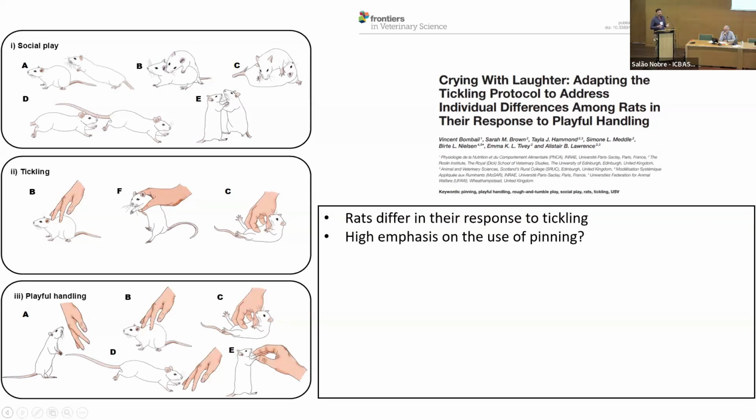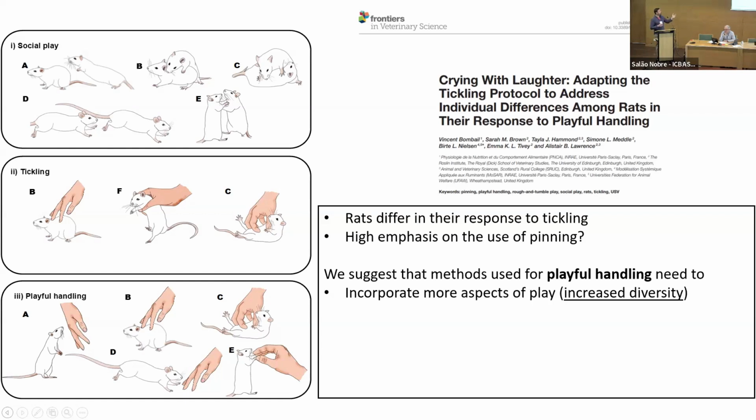And that's probably because there's too much emphasis on pinning the rat down. So we renamed it, or actually we took the name from other papers. We said, let's use playful handling, where we will be more diverse in the interaction with the rats, with more of the behavioral moves that I showed you on the first slide, and also be more flexible. So if a rat is seemingly not enjoying it, you're just not going to try and pin it and force the fun upon him.